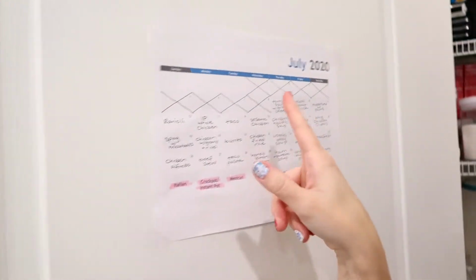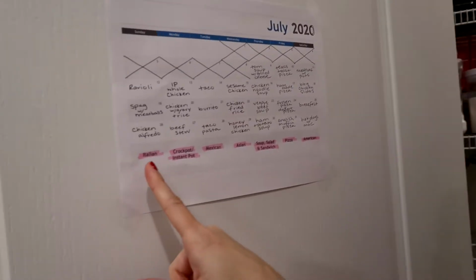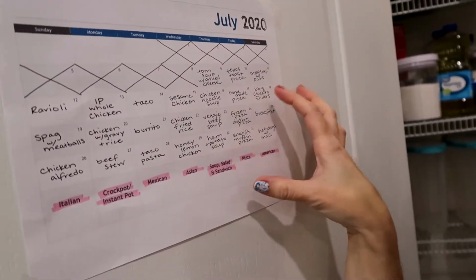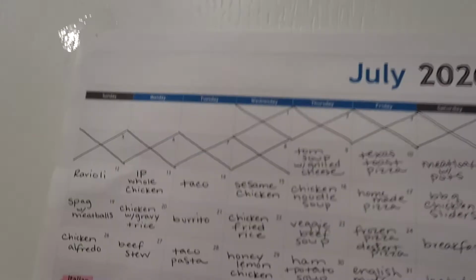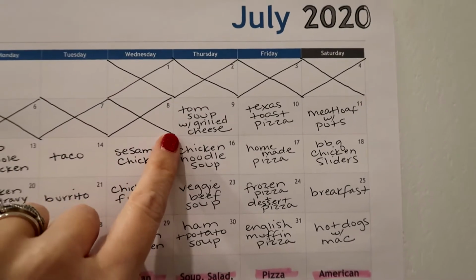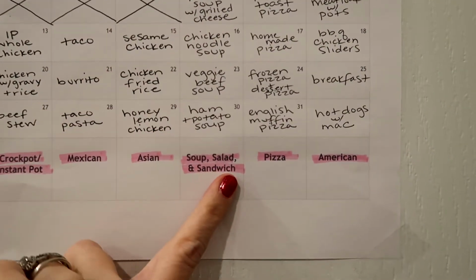I'm gonna start dinner. I decided this month to do something a little different, and yes, I decided part of the way through the month, but we're gonna do themed dinners for the rest of July and see how it works. This was the easiest thing in the world when I had to make my list for grocery shopping, because it was already just pre-done, ready to go. And then like tonight, let me see if I have this thing in focus. Tonight is tomato soup and grilled cheese for soup, salad, and sandwich night.